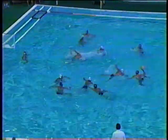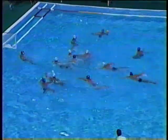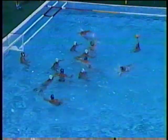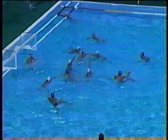He took 200 top U.S. water polo players and cut it down to this squad of 13. They've been practicing, the U.S. has, 6 hours a day, 6 days a week for about 2.5 years getting ready for this. Maybe the Italians have been practicing more.